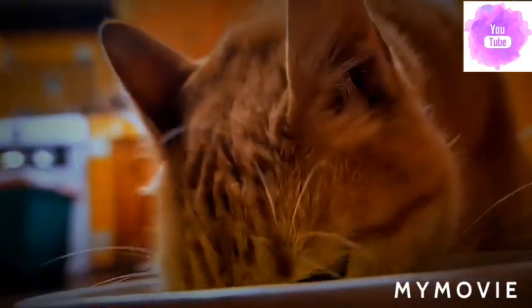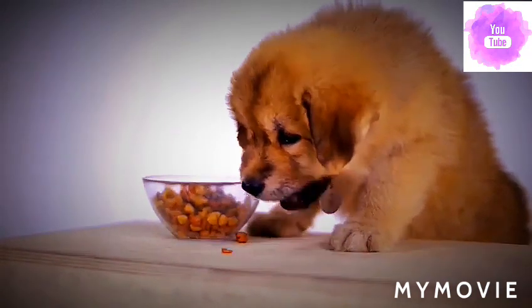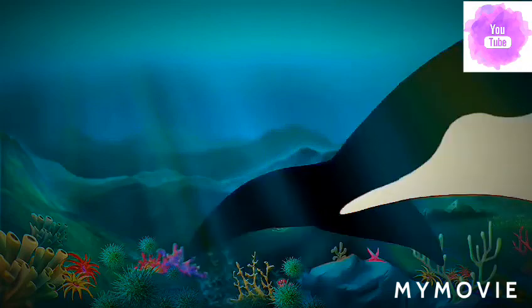Despite feeling smells much better than us humans, cats and dogs have a rather weak sense of taste. Dogs have about 5 times fewer taste buds than we do, and cats have just a few hundred compared to our 9,000.